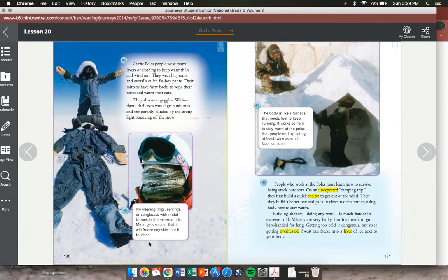So this caption here says, "No wearing rings, earrings, or sunglasses with metal frames in the extreme cold. Metal gets so cold that it will freeze any skin that it touches." So these scientists can't wear jewelry, they cannot wear sunglasses with metal frames, or anything with metal.